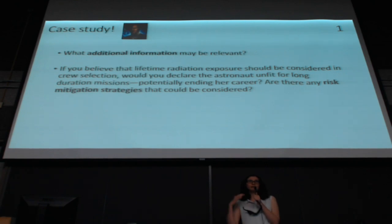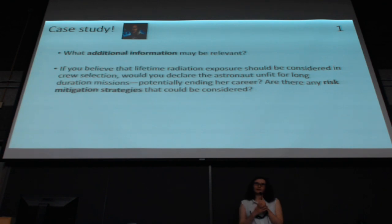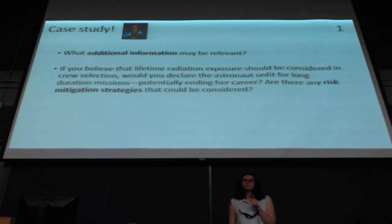So are there any risk mitigation strategies that you could think about, or ways to lower the risk that will come from sending an astronaut with a predisposition to radiation up to space? Radiation shelter or shorter duration mission? Yeah, for sure. Any others?